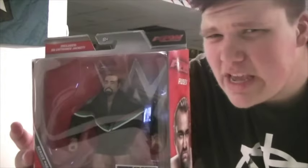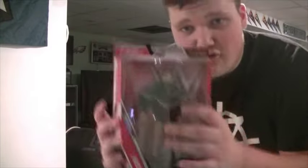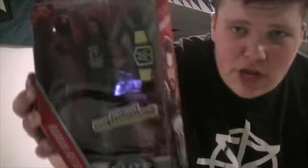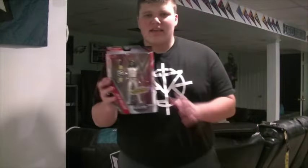Rusev Crush. Got the Elite of Rusev with the cloth entrance jacket. So that's very cool. Got Roman Reigns with the WWE title and his new updated gear. They finally got him into his own single gear. So that's very cool. And then last but not least, we got the man, Seth freaking Rollins.